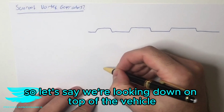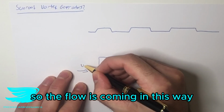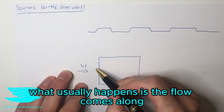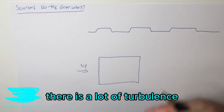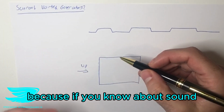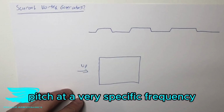So let's say we're looking down on top of the vehicle and we have the sunroof open like this. This is the front of the vehicle, so the flow's coming in this way, and we have this front line here. If we weren't having this here, what usually happens is the flow comes along and separates on this line, and typically there's a lot of turbulence, often at one particular frequency or a small range of frequencies. This is not so good because if you know about sound, you know that turbulence at one frequency will usually result in a tonal noise. So you have this pitch at a very specific frequency.